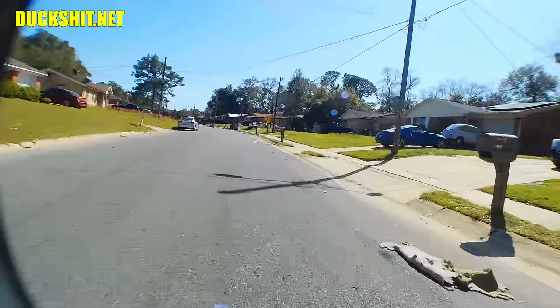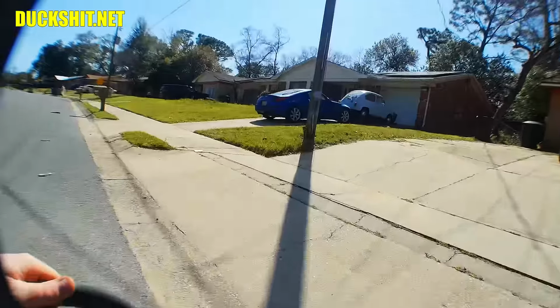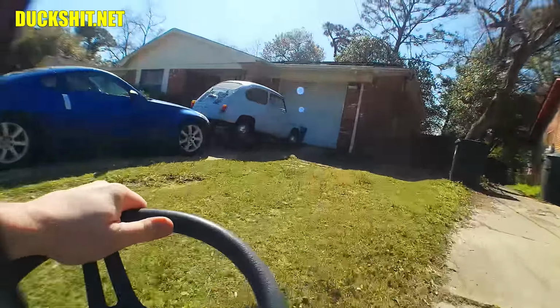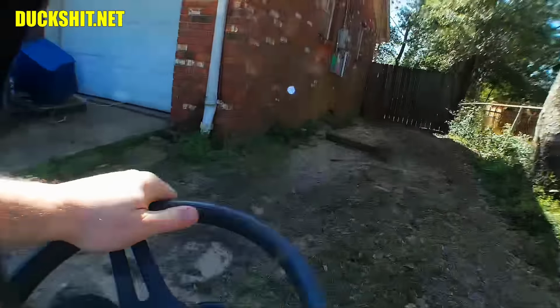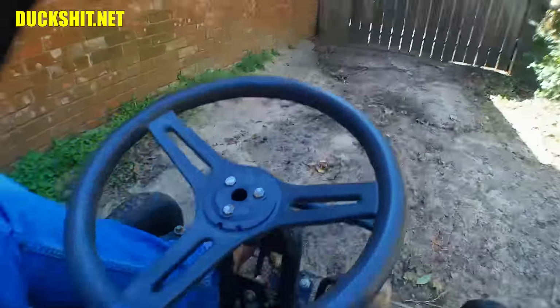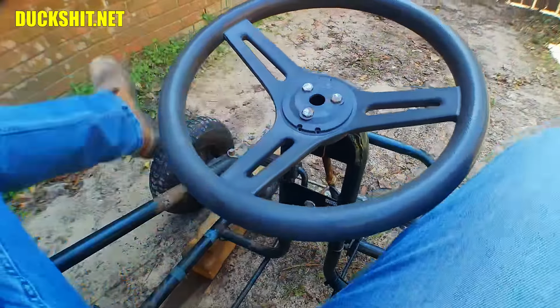Now we're going to do the little hill climb here. This is the true test of torque. 212 doesn't like to push me up. Let's see if it goes. Oh, without a problem. Without a problem. Right up and over. All right. That was a great test.